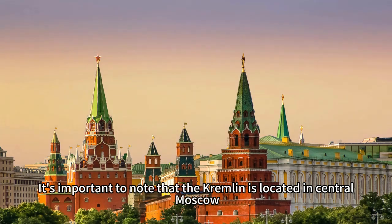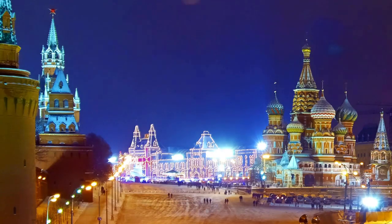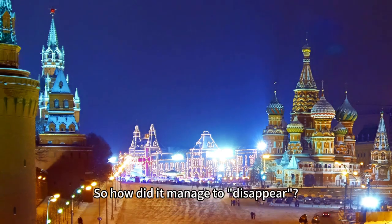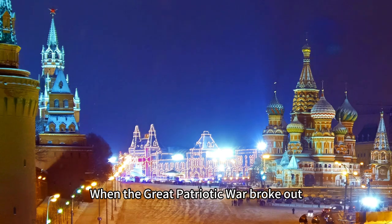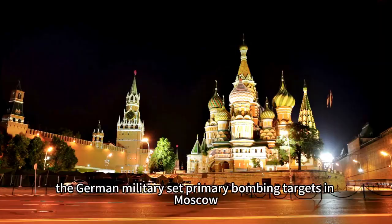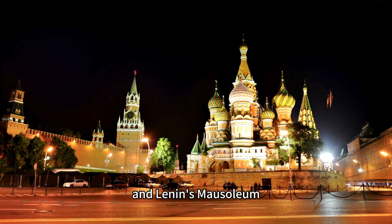It's important to note that the Kremlin is located in central Moscow, the capital of Russia, and it is enormous. In theory, it should be easily recognizable from the air. So how did it manage to disappear? When the Great Patriotic War broke out, the German military set primary bombing targets in Moscow, including Stalin's office, the Grand Kremlin Palace, and Lenin's mausoleum.